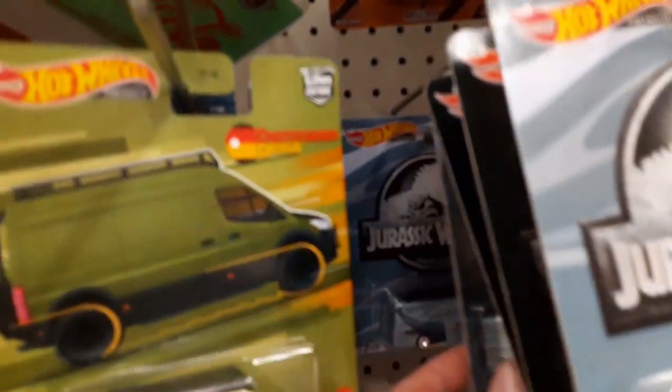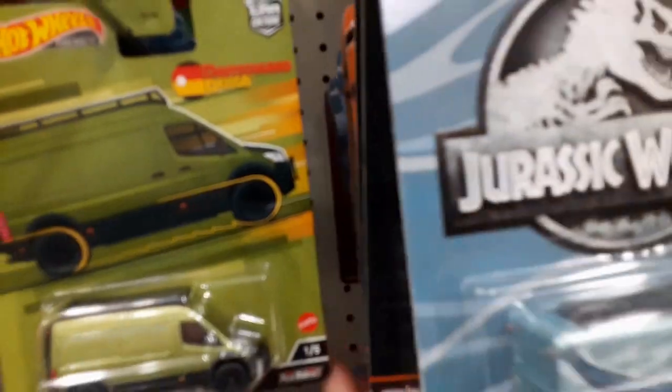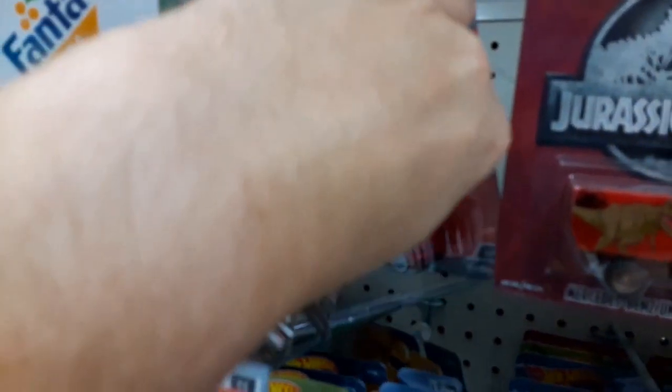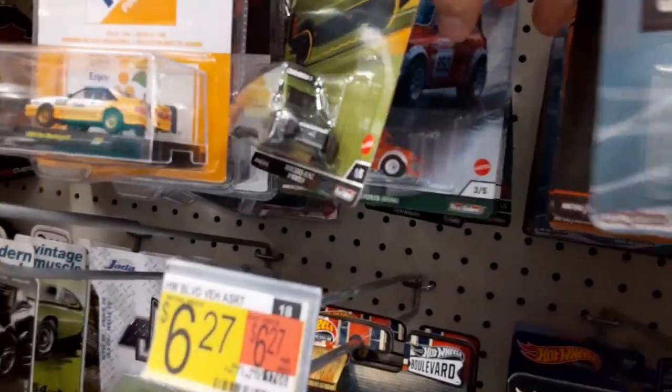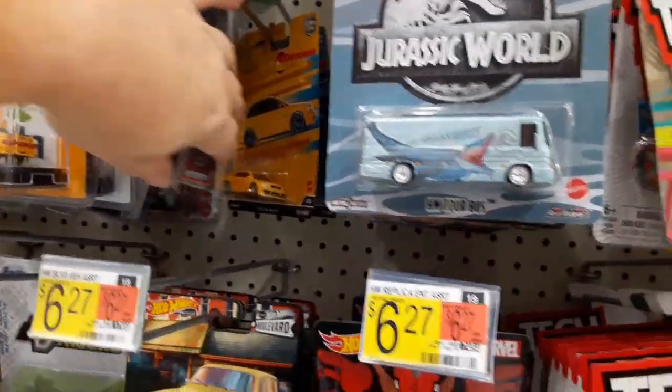Here's the Jurassic Park cars. You never see these moving. Nope, nobody wanted them. They make so many cars, and I wonder if it's, hey, they're trying things out, and it's just whatever. But they make so many cars, just nobody wants, dude. You know, those Jurassic World cars, nobody wants them, dude.